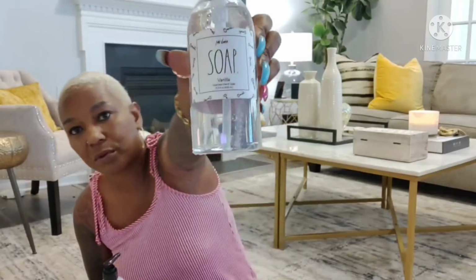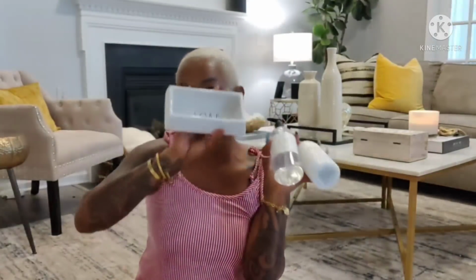Because, okay, so this half bath right here just needed a little added touch. So I found this, it is Ray Dunn. I found a little Ray Dunn lotion and hand soap container. And it's just how I like it because this is clear, and you could definitely tell this is lotion. And it just says lotion, right? And then this one says soap. And then it comes in this little soap dish. So if you don't want to use this, you can use this for regular bar soap. But I think this is perfect to sit in that half bath over there.